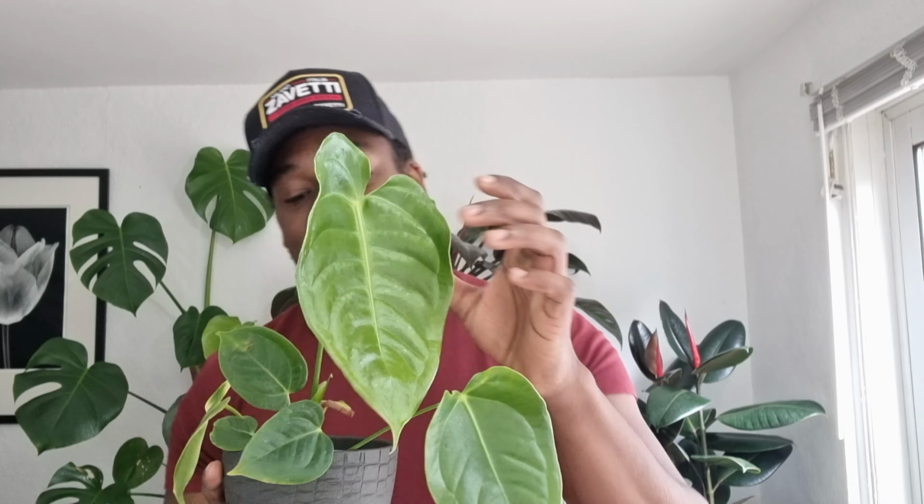So if you do have an Anthurium Veitchii and you want it to size up, I would suggest just being on top of the roots. If you can't get it into the substrate, what you can do is get it covered up in a little bit of moss. Make sure that moss stays moist, just to help promote those roots, and then that hopefully should get you those larger leaves. So I can't wait until the next one comes.